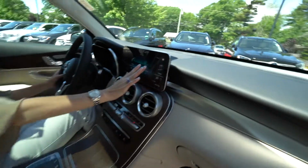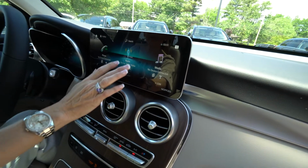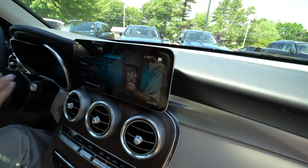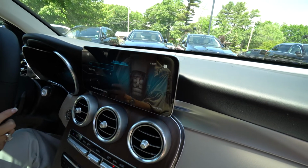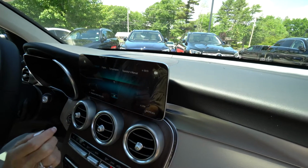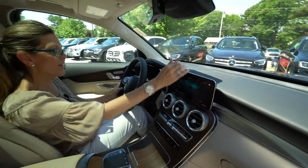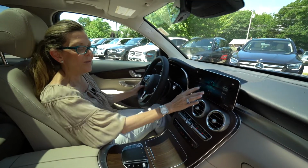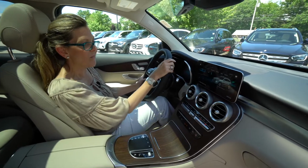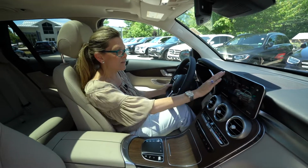So we have the phone, the radio, Sirius XM, media, comfort level, and ambient light that gives you 64 colors to choose from. Information. That's the vehicle engine, consumption, and owner's manual, Mercedes Me app, and settings. That will give you the assist, vehicle lighting, and systems.